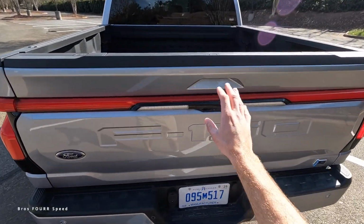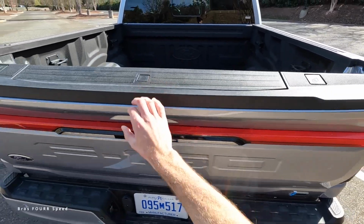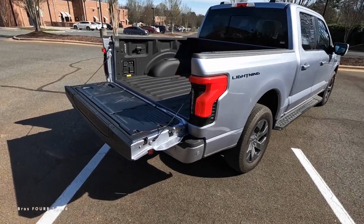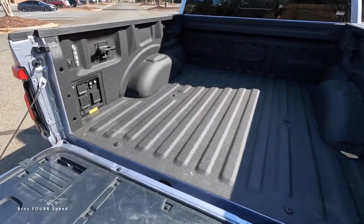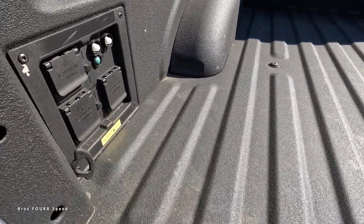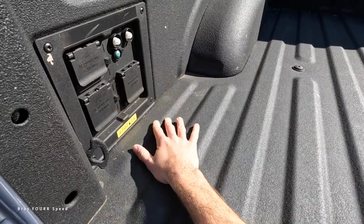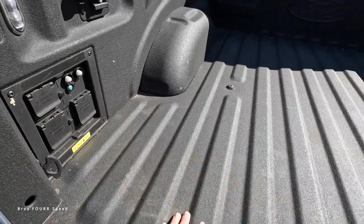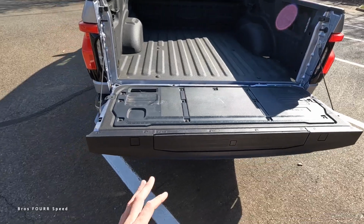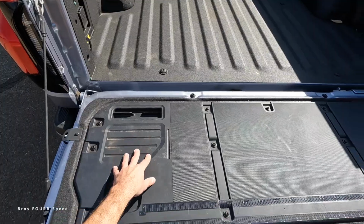Now, as we take a look at the bed space, you can use the button on the key fob or the electronic button up underneath, and that will slowly lower like pretty much every other Ford. And the bed space is really no different. We have the spray-in bed liner, a lot of tie-down hooks. You do though get a 240, two 120s there, so you can charge a lot of electronics. Use this as a generator, so you can hook up a lot of items if you need to do so. And then for this tailgate, we have an area you could place a tape measure, some pens or pencils.